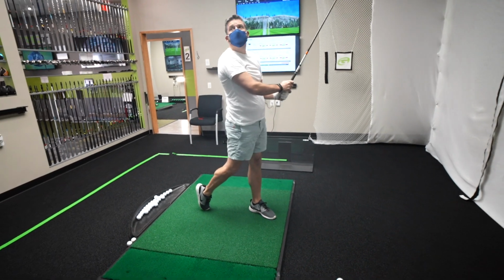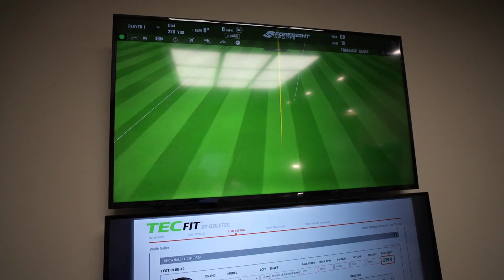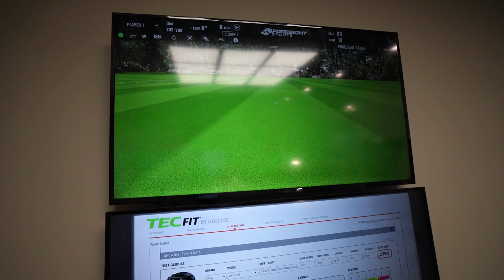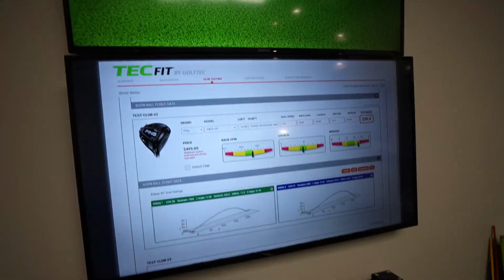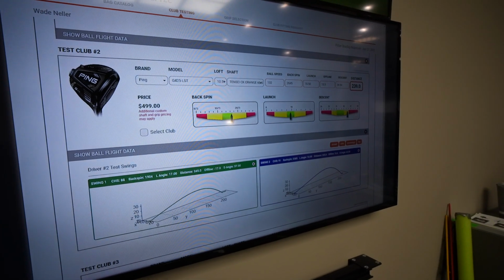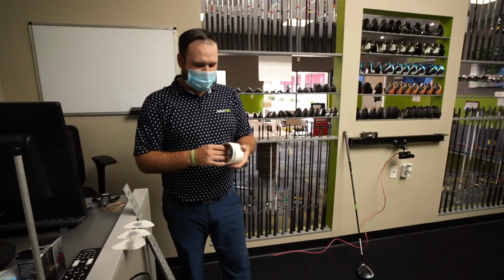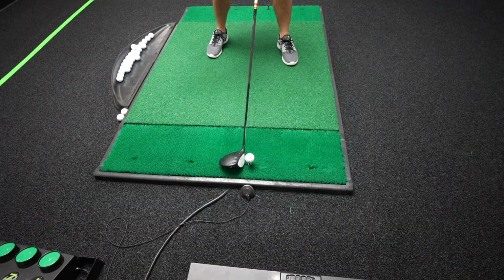It's going right, isn't it? Oh, that's a little draw, huh? That's perfect. It sounded and looked good from where I was. Wasn't bad. Launch angle was better. Higher backspin though, right? So I'm going to put a piece of face tape on there now and let's see where we're striking it on the face.